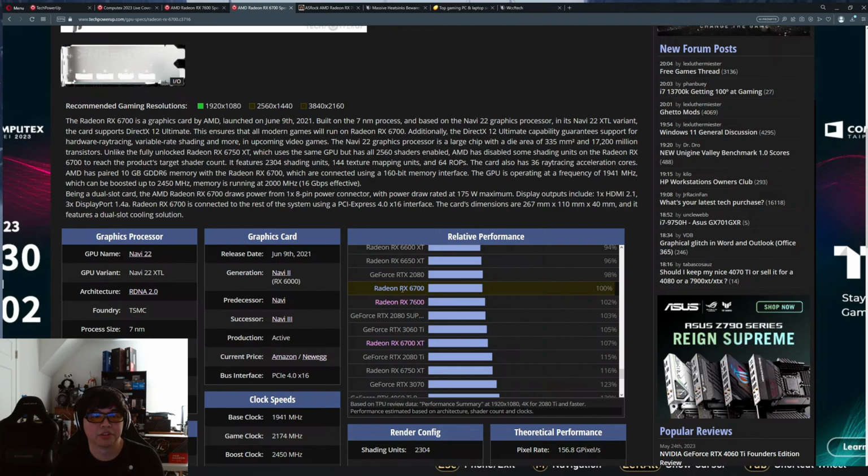See, so technically, according to TechPowerUp. Now remember, TechPowerUp is not the be-all, end-all when it comes to comparing GPUs, but this is a general frame of reference. I would say that TechPowerUp is relatively accurate, with some margin of error, but it's relatively close. So you can see here, TechPowerUp says that the 7600, which is literally just the 6 and the 7 inverted or backwards, is 2% faster than an RX 6700.